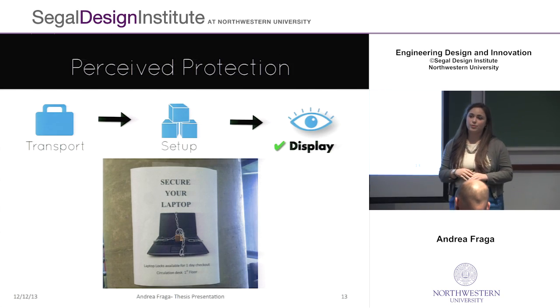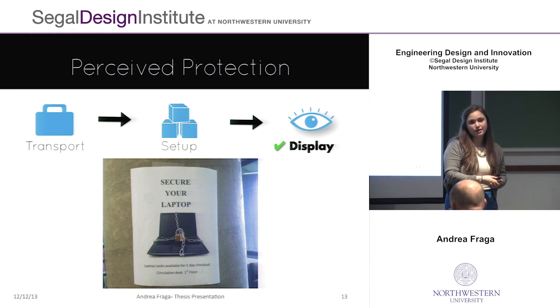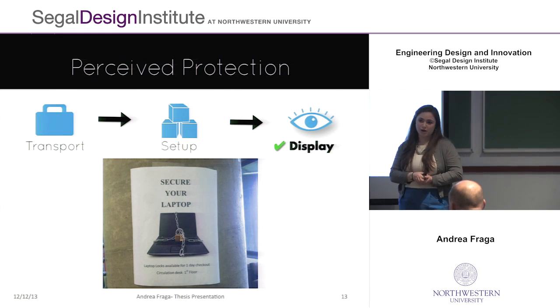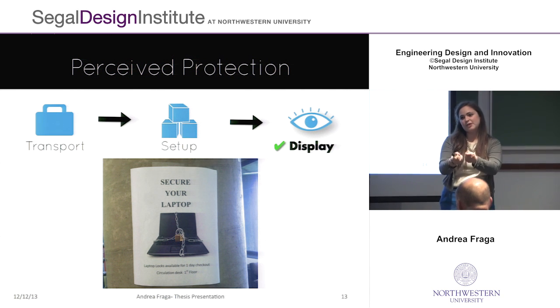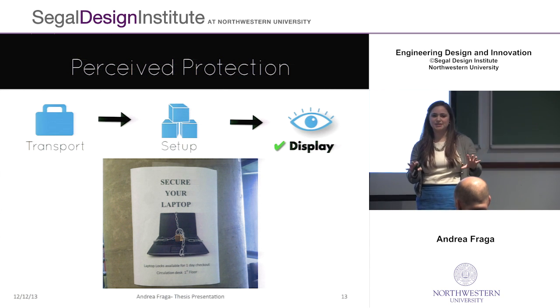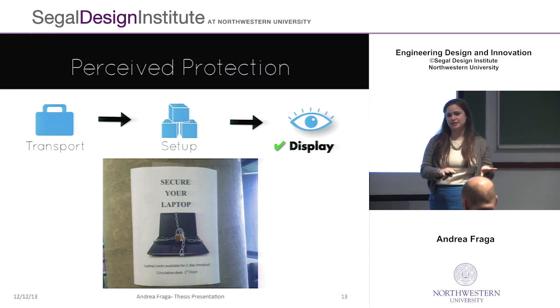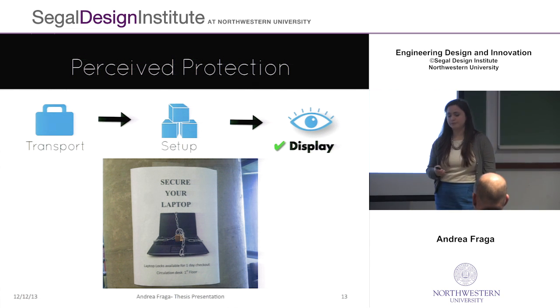The one thing that cable locks do really well is they display the fact that the computer's being protected. One user put it great when he said, yeah, I guess I know they could just take the cable out from under the leg and walk away with the computer, but I think just by the fact that it's there, they're less likely to steal it. So that's one of the things cable locks do really well.